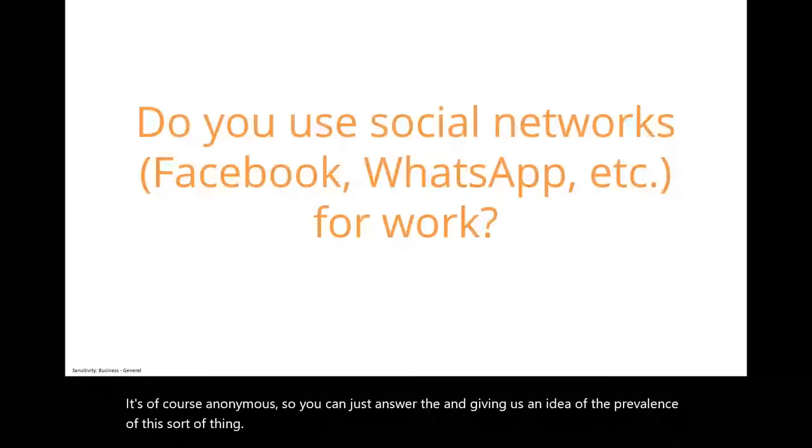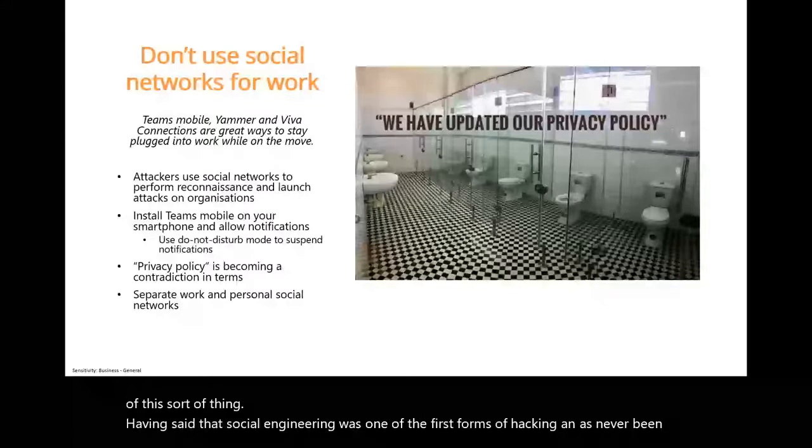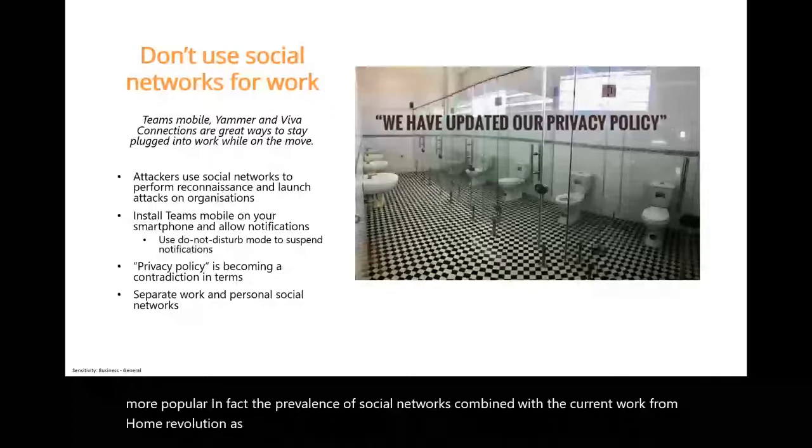Having said that, social engineering was one of the first forms of hacking and has never been more popular. In fact, the prevalence of social networks combined with the current work from home revolution has caused a significant increase in these kinds of attacks. Don't use social networks for work has similarly never been more important.